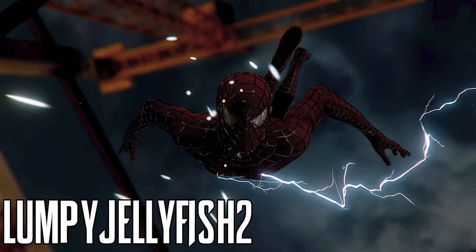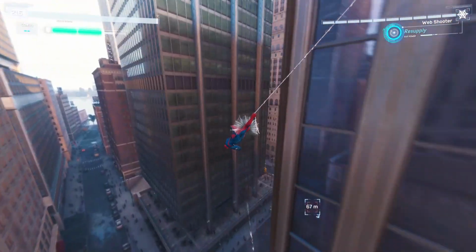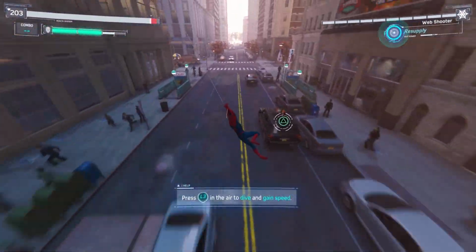I mean, everything's obscured. Great use of aperture work. You can see the crane right there, right above him. I really love this shot. It definitely makes for a great wallpaper or even a comic book cover, if anything. Beautiful shot. Thank you once again, Lumpy Jellyfish number 2. The bonus round goes to you.